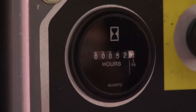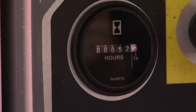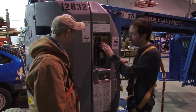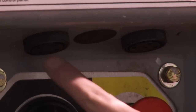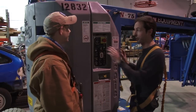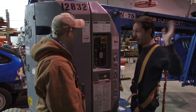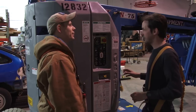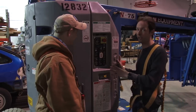All right, and you've got an hour meter. This machine is practically brand new with only 52 hours on it, and we've probably put most of those on it. And I'm guessing from the looks of it, these are those annoying, screaming, I'm-moving beeper things. I would assume so. We'll see if we can make it beep. They're vicious loud.